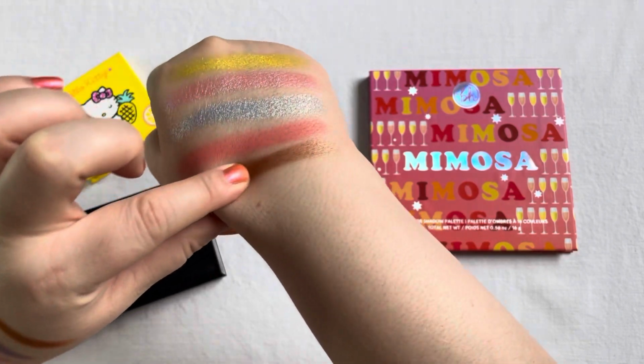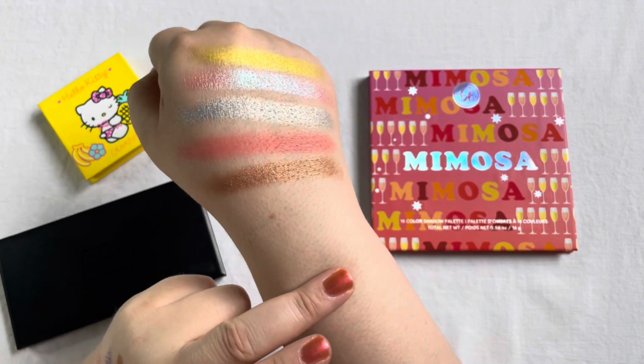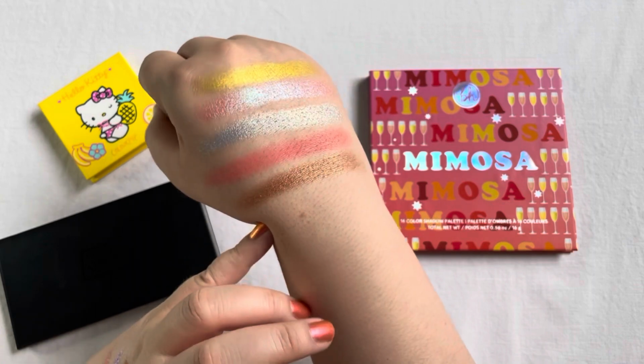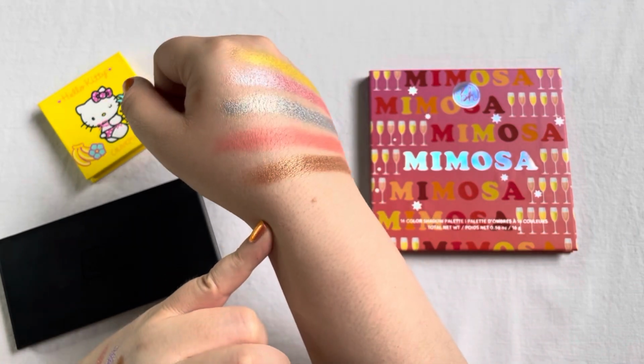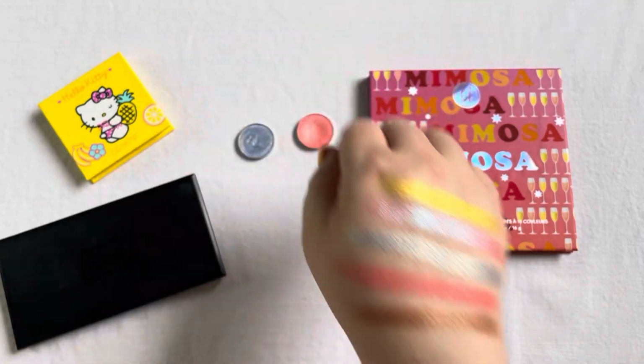Because it definitely looks bronze, even swatched out, but I don't know what it is. Or maybe in combination with the green it does look green. I don't know. But a super interesting shade. And also the quality is very nice.